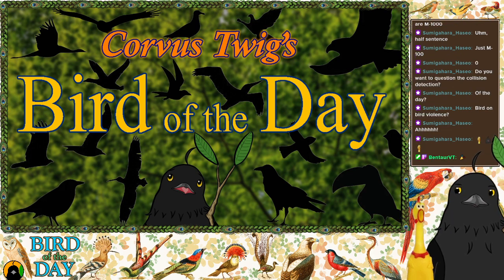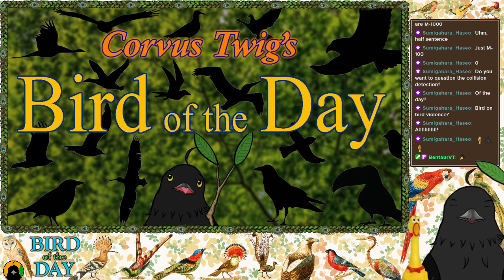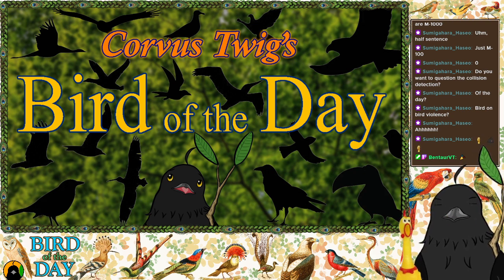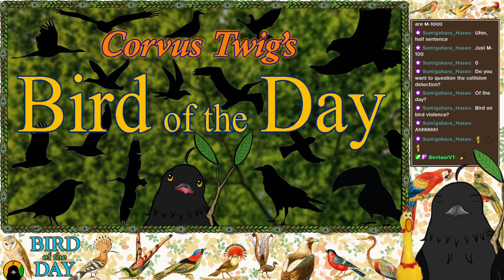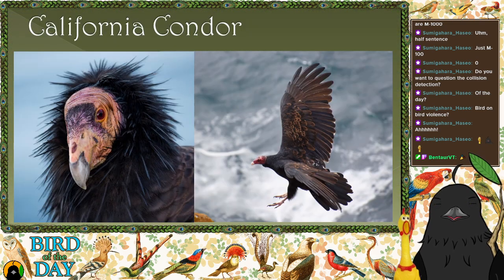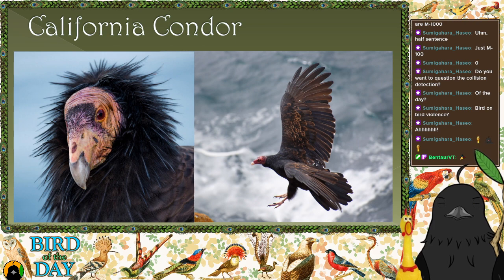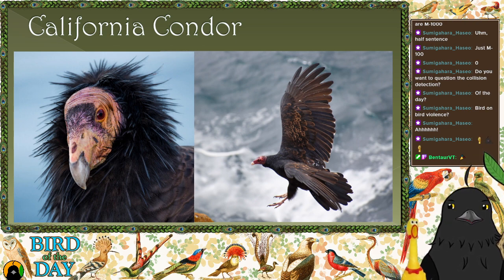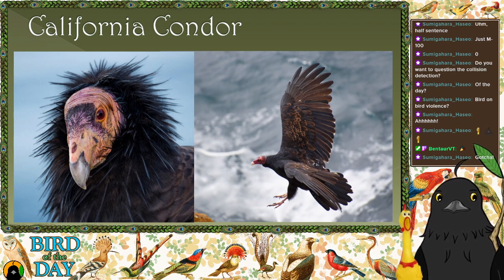So the bird that we saw up there, it was big, it had black wings, had himself a bald head. Why, it kind of looked like a type of vulture. And what's the type of vulture? A big one with black wings and a bald head? That's right, today's bird of the day is the California Condor. Look at that handsome fella, with his feather boa, his big wings.